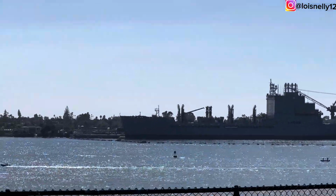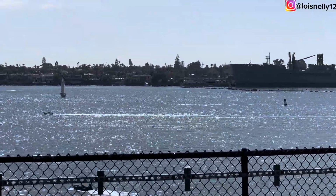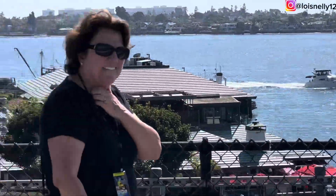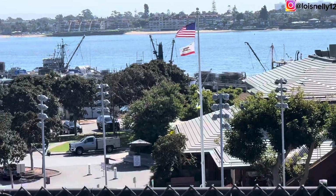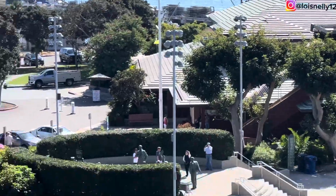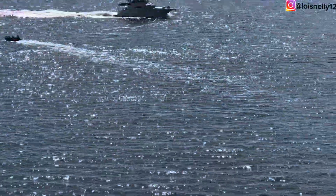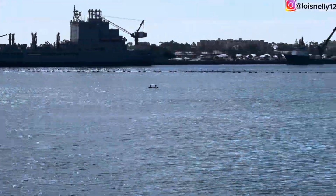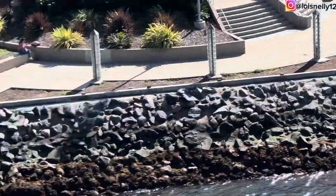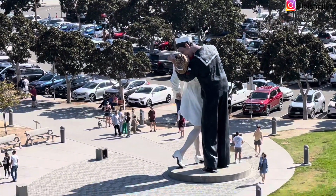Those are the things that hold the fuel or whatever supplies we need for the ship. So they extend those. It's actually connected to a line, and we hook it up to our own attachment, and it can pump in fuel for us. Normally when we go on deployments and we're gone for months, they'll send one of those ships to come to us to refuel. We call it replenishment at sea. Packages, deliveries, products, groceries, and all those things.